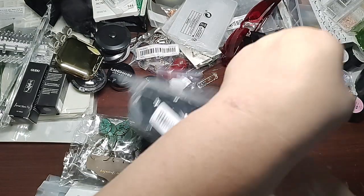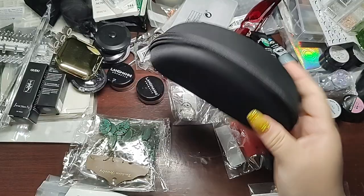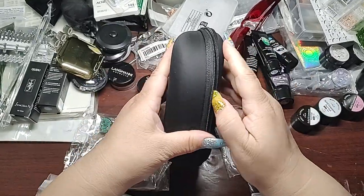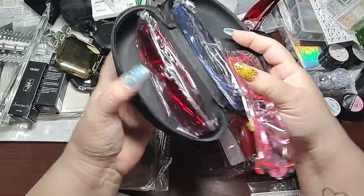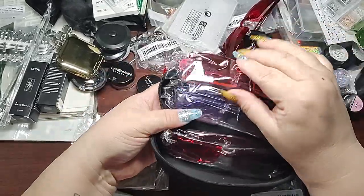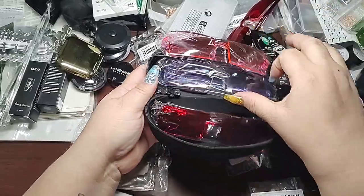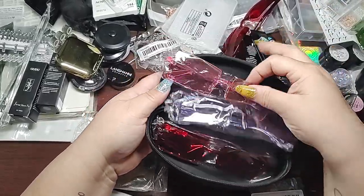Alright, so this big old boy came. It's an eyeglasses case. So, let's see, is there something in it? Oh, it's a 3-pack that I ordered. Okay, look at that. Oh, and another red. My bad, I have two reds now. I guess someone's getting gifted a red one.